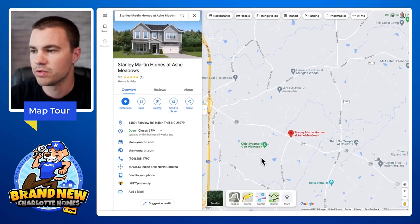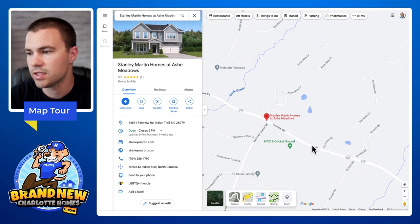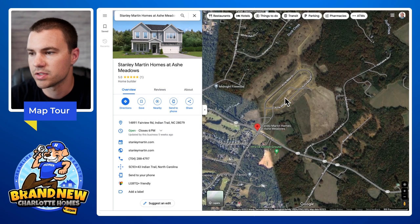But jumping over here to the map view, you can see we are just off of Highway 218. That's Fairview Road right there where it meets Rock Hill Church Road. And you go straight across the street, and this is Ashe Meadows neighborhood right here. So you can see all the development has started right there.